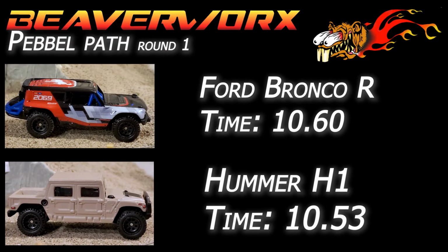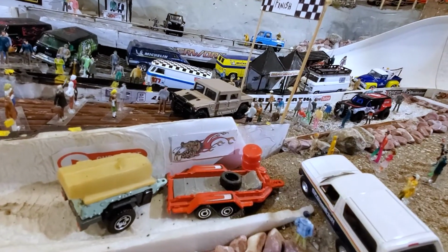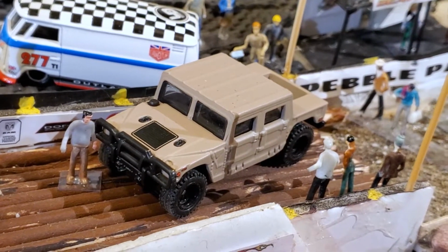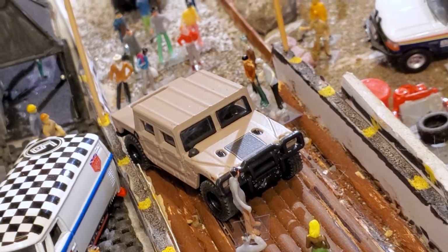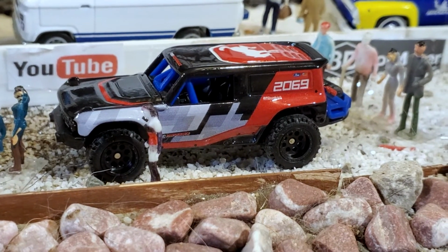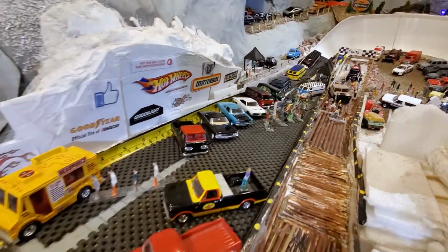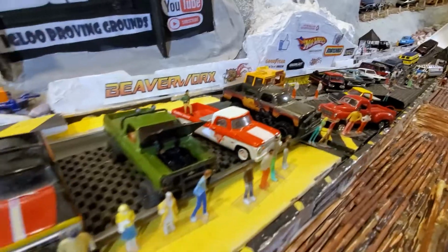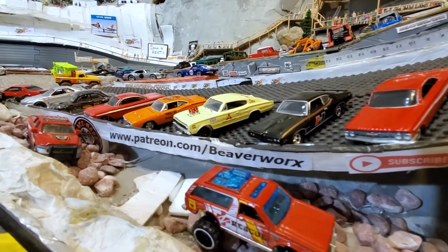Nice job, and that is going to be the run of the evening, folks. He gets the big win. All right, there it is. The Hummer H1. There's only one out of the series. We looked it up. There's only one made. It belongs to the Fast and Furious set. And there it is. What a great looking casting it is. And not to mention the Ford Bronco R. It did a good job. Looks like they might both be able to graduate up to the big track, Stone Road. We'll see. Great night of racing out of those two tonight, coming down the Pebble Path, bouncing around.